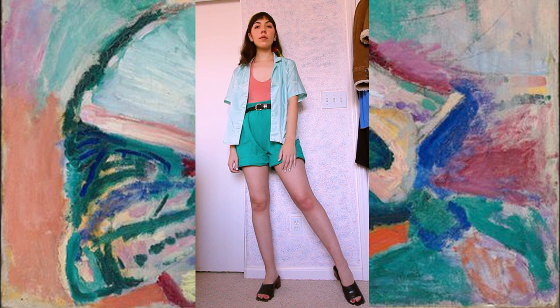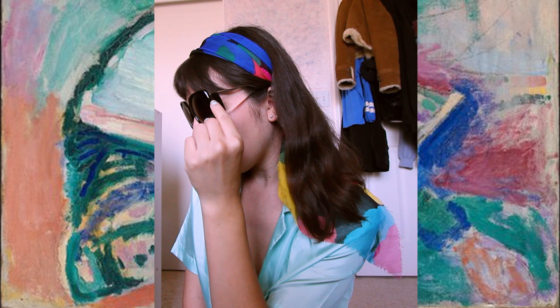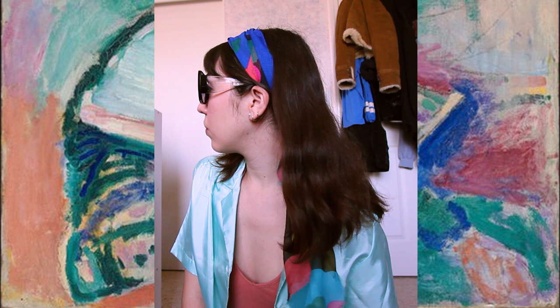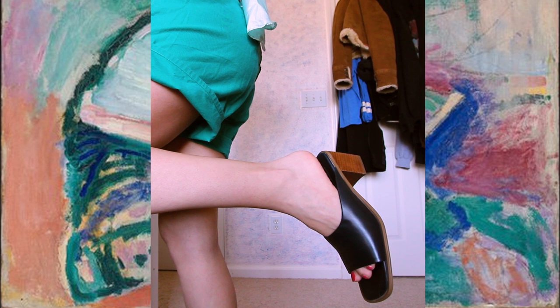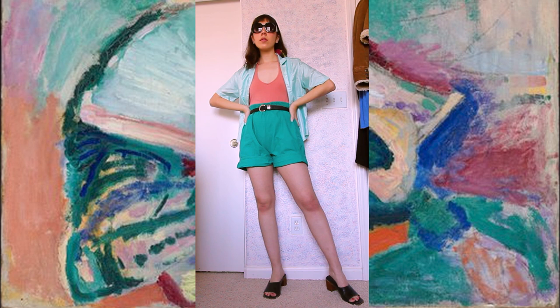To accessorize, I put on this floral scarf and tied it around like a headband, and I paired these funky sunglasses that I thrifted at Goodwill. To also match the dark blue color in the painting, I paired my outfit with these thrifted mules that are this dark navy blue color. And yeah, that is my outfit inspired by Henri Matisse.